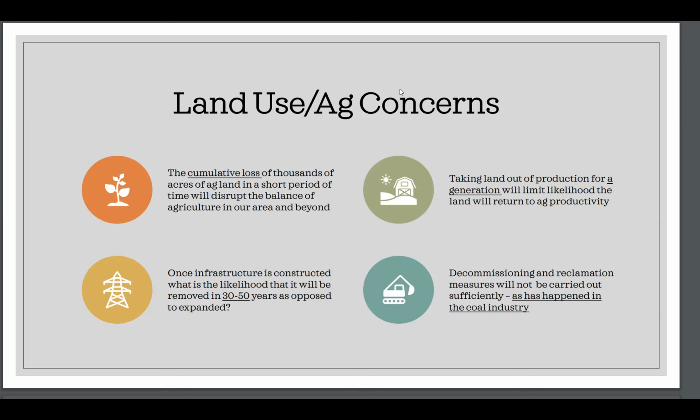And then the decommissioning and reclamation measures. I don't know if we really have those established in West Virginia clearly yet. Does anyone know that? I don't think there's actually been any solar project that is old enough to have been reclaimed yet. So we really don't know how that's going to go.